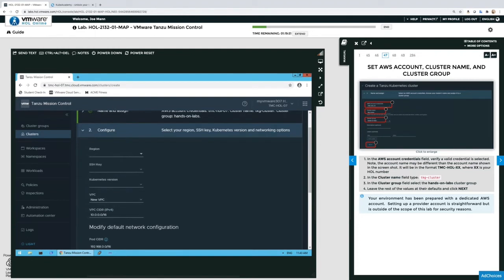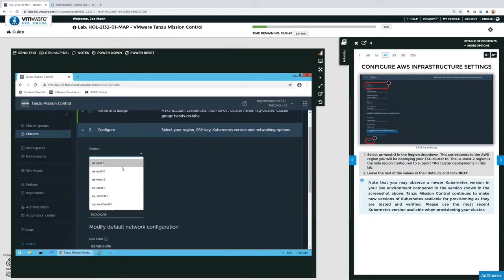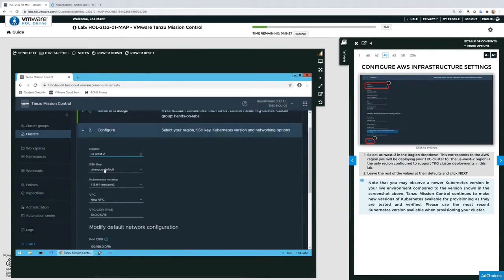So we hit the next button, and here's where we configure the location and configuration of the cluster, so to speak. We're going to select an AWS region. These are the regions supported currently for TKG deployment via TMC. We've got US West 2 configured to support cluster creation. When we pick US West 2, we're automatically populated with the SSH key that's available. This is so we can access the nodes of the cluster, which are deployed on a private network, via a bastion host, just in case, for troubleshooting purposes or customization or things like that.